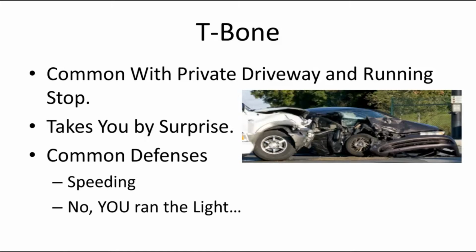The other thing they'll sometimes do is say that you turned in front of them or that you ran a traffic light to cause the T-bone crash.